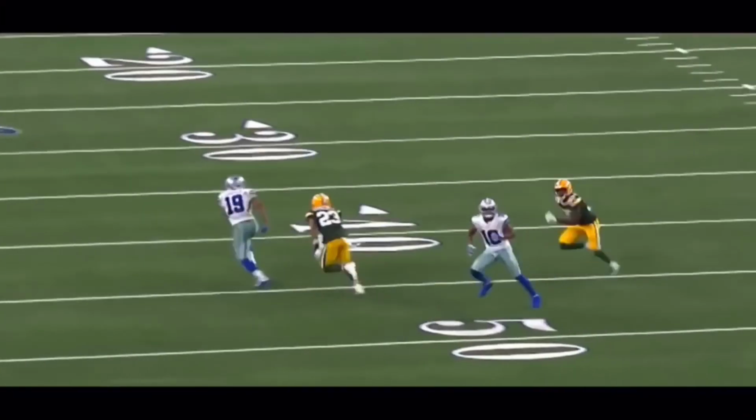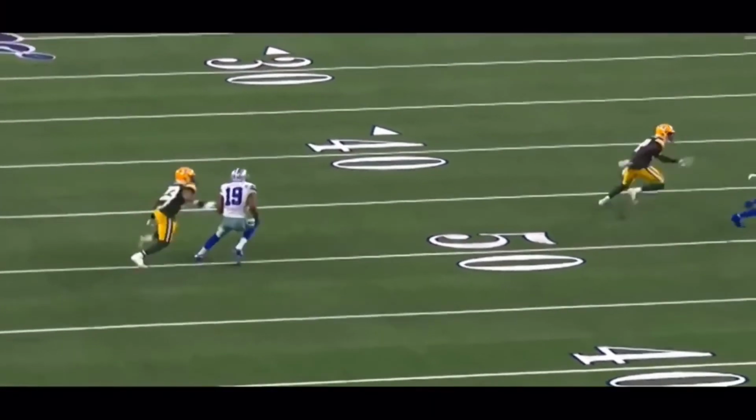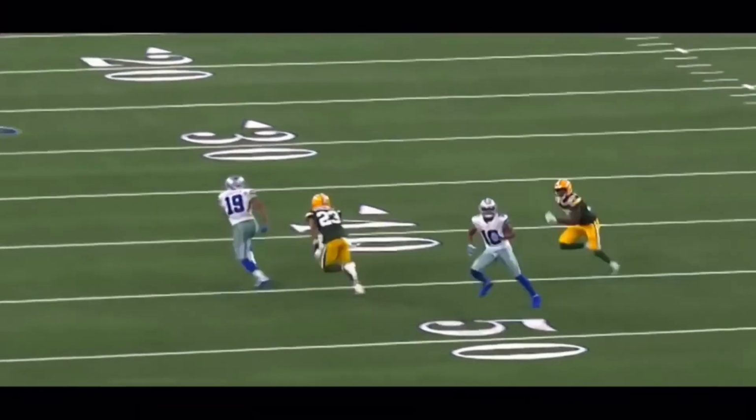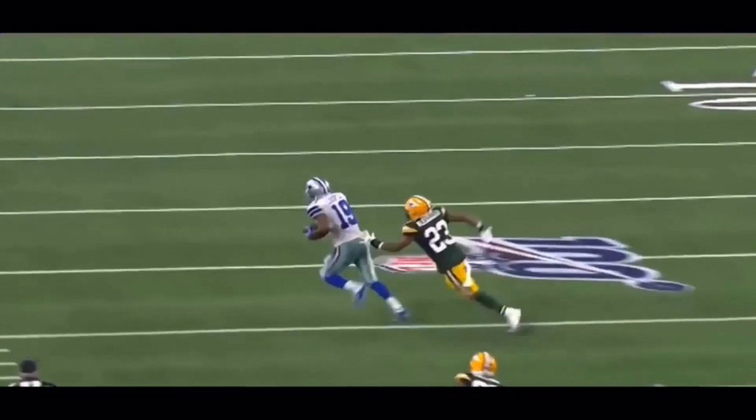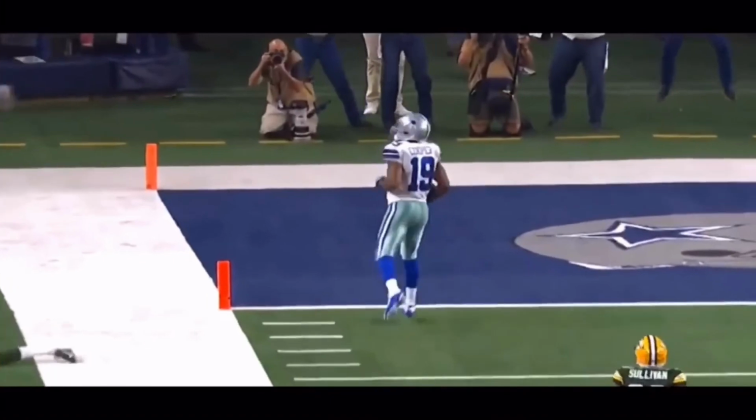Let's watch this thing full speed one more time. So he's coming out here, slow play, stick, sell the in, 1, 2, get those hands off of him, accelerate upfield, make this catch, burst upfield, avoid a tackle, violent hips, go through the spin cycle for a touchdown.